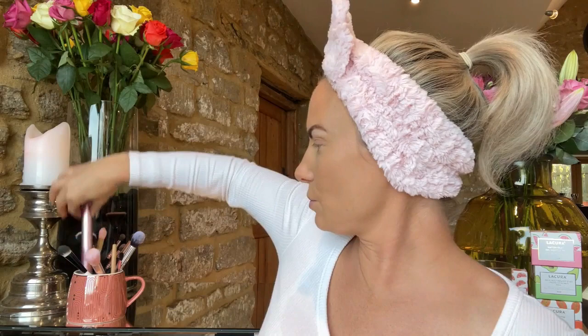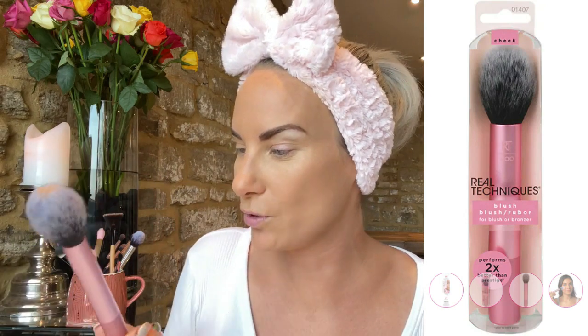Right, moving on to bronzer right now. I use my all-time favorite, the RT400, which is Real Techniques. It's their 400 brush. It's actually considered a blush brush. That's just too big for my blusher, so I use it as a bronzing brush. I've got a mixture of my favorite bronzers. Honolulu, I've mentioned this to you before. This is one of my all-time favorites, so I recommend it to anybody.